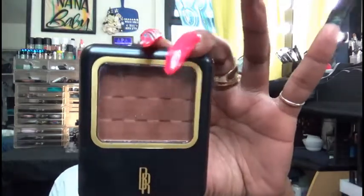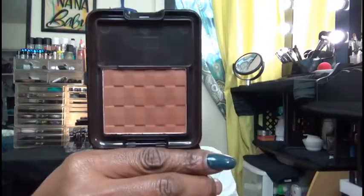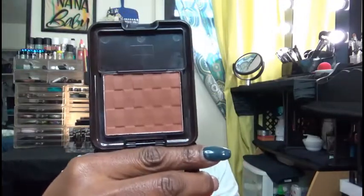And if I need something a little bit darker, then I will use this Black Radiance pressed powder in the color Ebony. I like this, and this will help me give myself my bronze tour. I don't really try to contour, but I end up bronzing in the same areas that you would contour. So if I need it to be just a little bit darker, then I have that. Okay. All right, what else do I have?